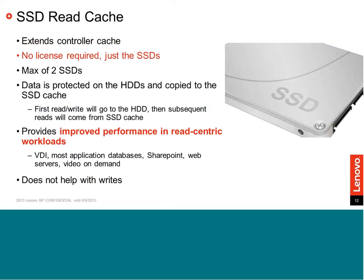So SSD read cache basically works as an extension of the controller cache, and no license is required. You just need to have the SSDs, with a maximum of 2 SSDs and a minimum of 1. Data is protected on the hard disk drive as well as copied to the SSD cache.